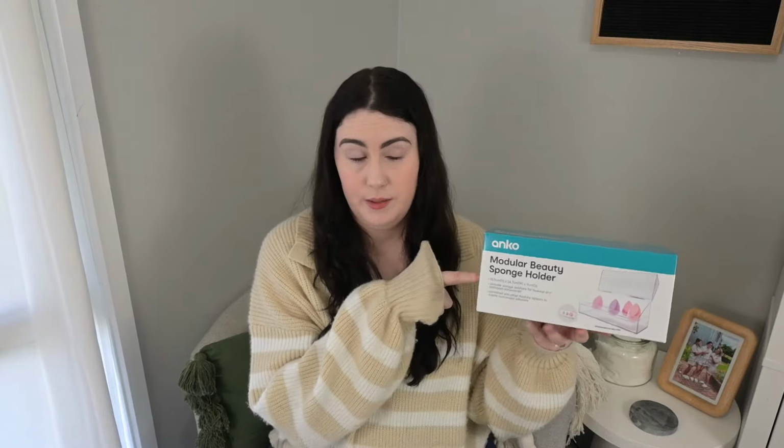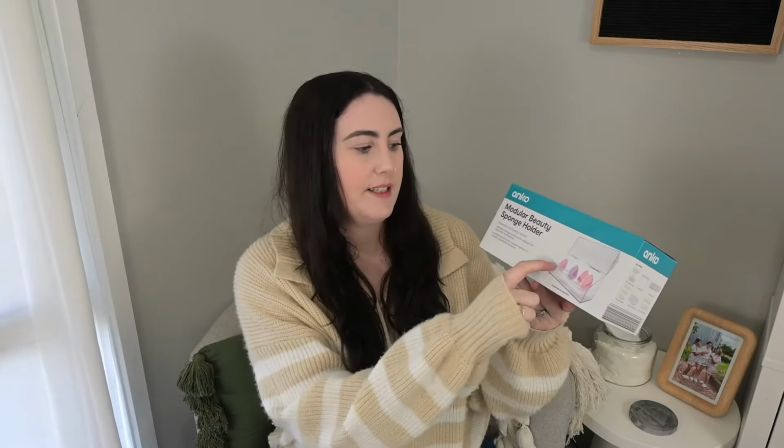This is not going to be used as a beauty sponge holder because I do not have 5 or 6 beauty sponges, but this little bit that the sponges are sitting in is removable, so I am planning to use it for the box itself. I think it will be very helpful for my craft things, which will be very easy to see because again, it is clear, so I will know where everything is and be able to find everything really easily. So that is the plan behind this one.